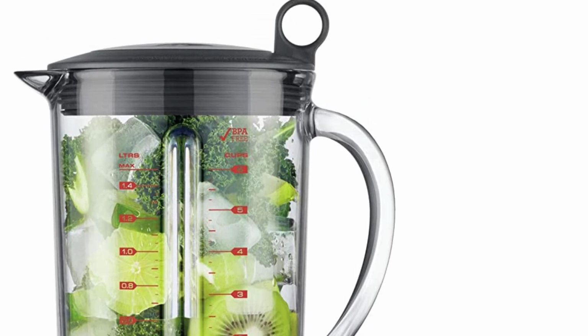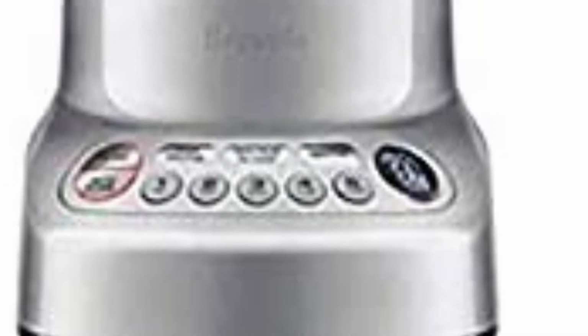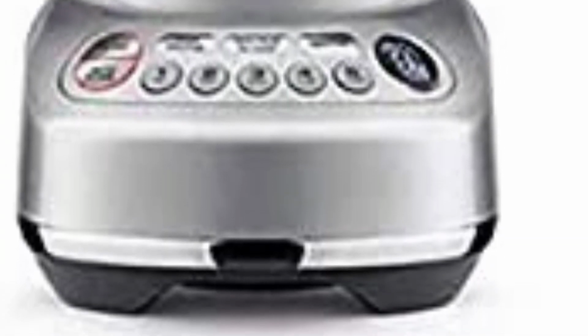Quiet and efficient. The blade design and high-torque motor deliver quiet and efficient blending performance. Engineered surgical-grade stainless steel ensures the blades stay sharp for longer. One-touch versatility: pre-programmed buttons make it super simple to blend the smoothest of smoothies and crush ice into snow.